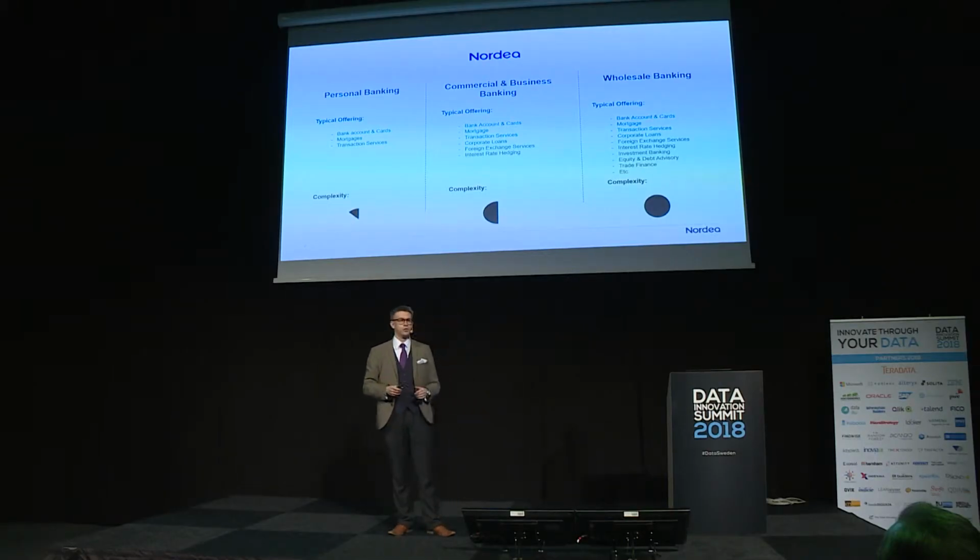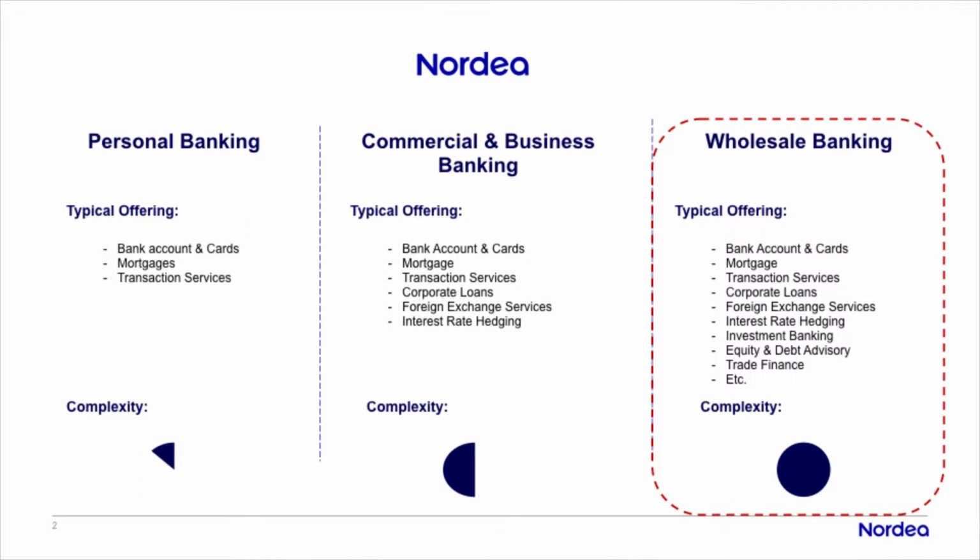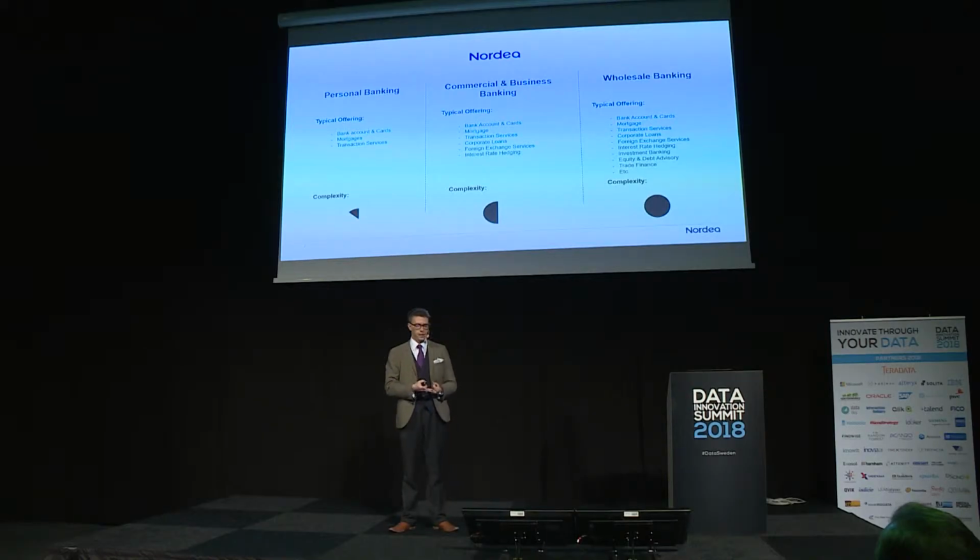Commercial and business banking customers are the middle-sized companies we have, from small companies into maybe 100 million-sized companies. And for those customers, they do have the same needs as personal banking customers, but they also have commercial loans, a lot of legal complexity. They often import and export, so that often complicates things. They might need interest rate hedging products, so the complication level actually expands quite much.